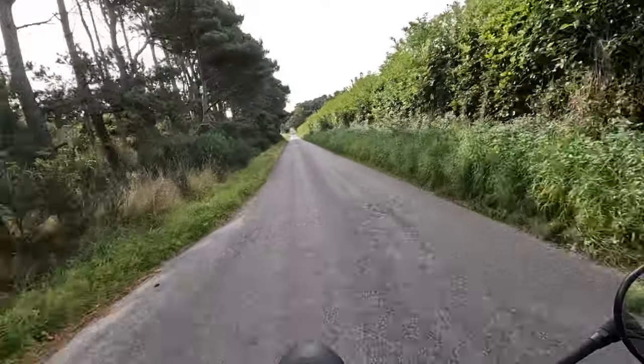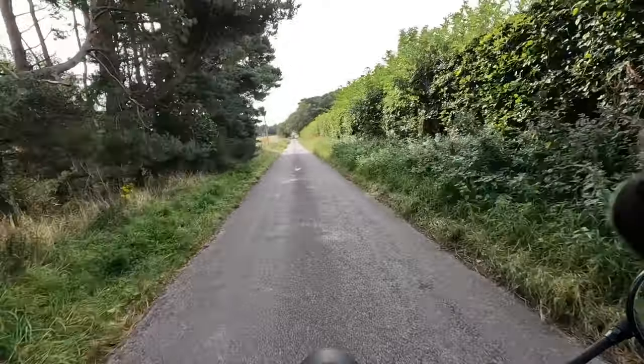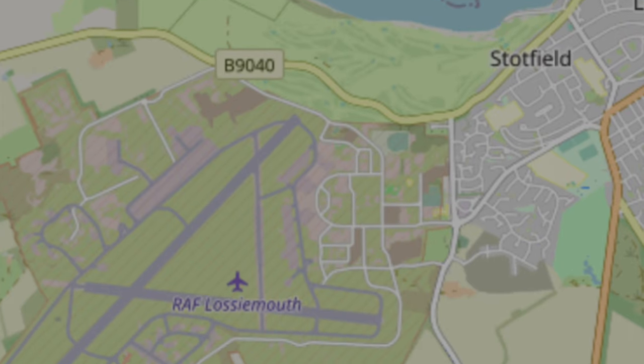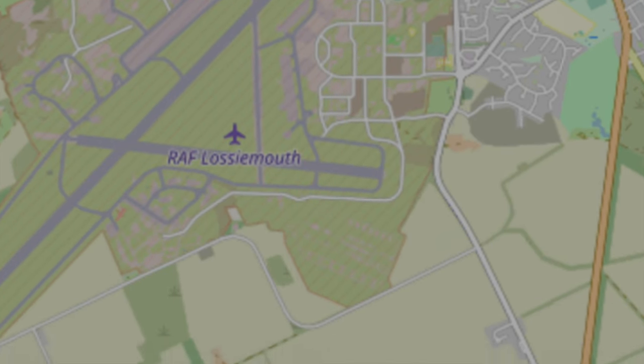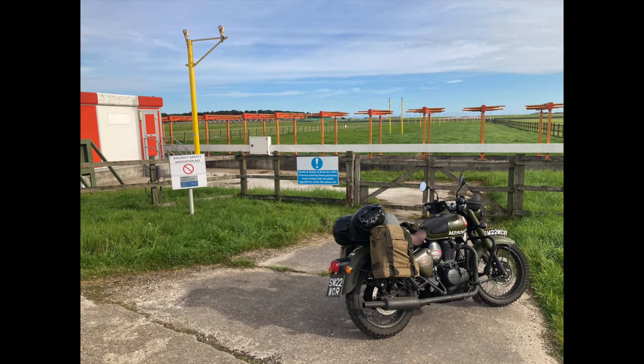Planes are taking off from the southwest runway, so that's easy enough to find. So just keep following this road all the way around the base. We'll get parked up and hopefully get some footage of them taking off. Here we are, right here though.